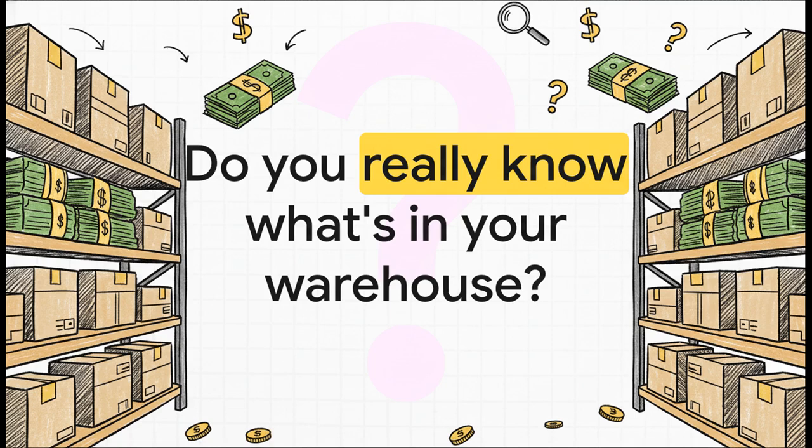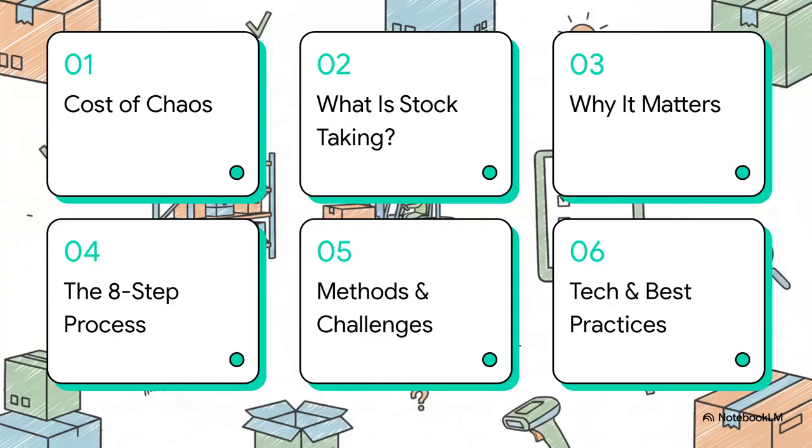Because if you don't have total visibility out there on the floor, you are literally leaking money right under your own roof. Okay, let's dive into this. Here is the highly structured journey we're taking today. We'll start with the cost of inventory chaos, then define what stock taking actually is, explore why it matters so much, walk through the 8-step process, look at methods and challenges, and finally wrap up with tech and best practices.